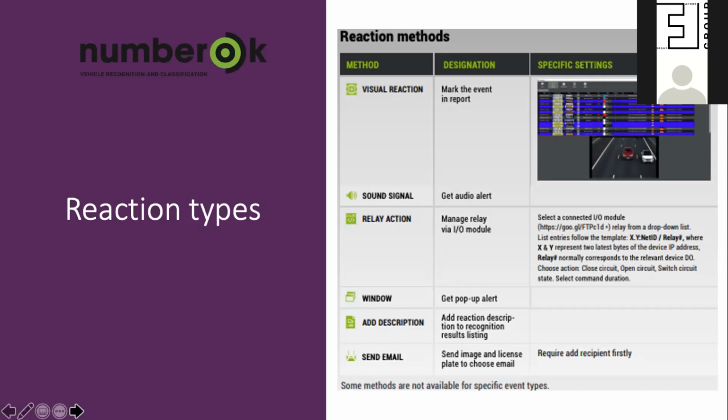It can be a relay action. As a reaction, you can choose to close or open a barrier or gate. For example, if you have free parking near a shopping mall, you can choose as a reaction to close the barrier if the car stays more than the preset time for free parking.